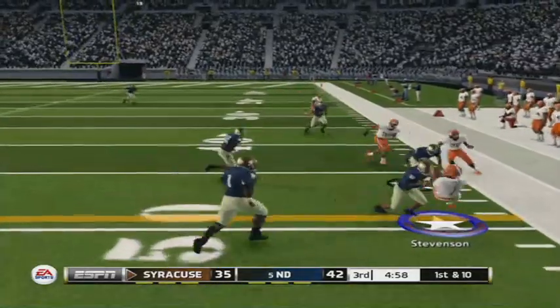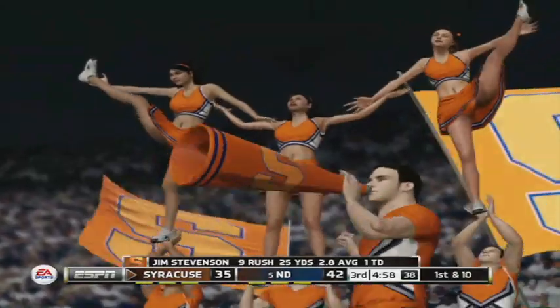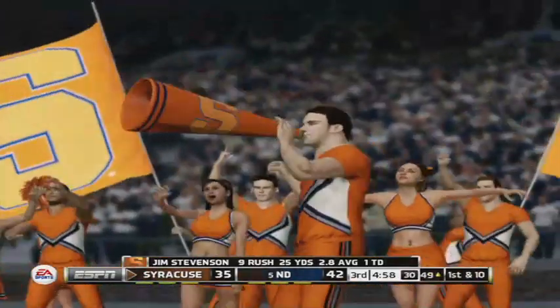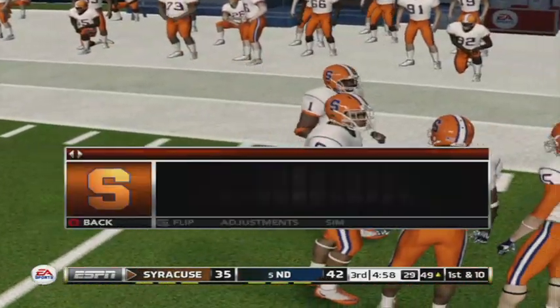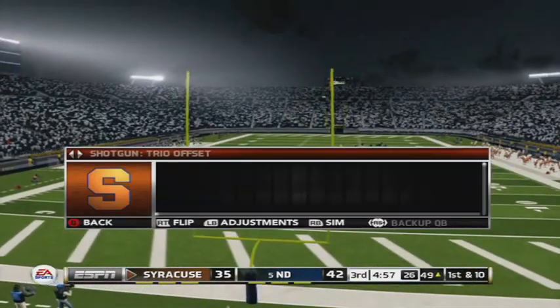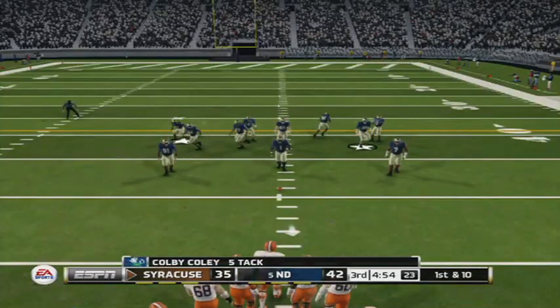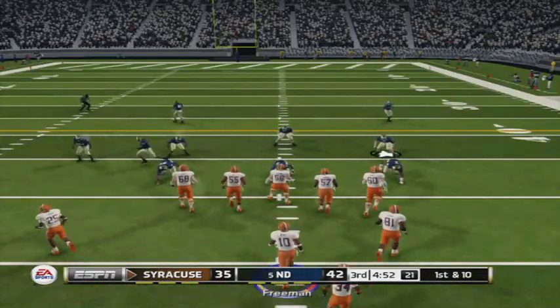Runs with it, and he's got room. And he has a huge game. And I like the decision-making ability of this quarterback. He looks and looks. He sees nothing. He didn't get rattled. He sees some green in front of him, and he takes off. Ends up with a great run from the 49-yard line. First down.